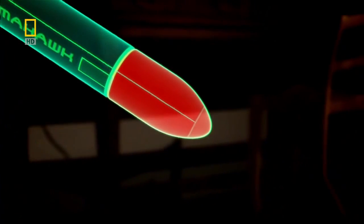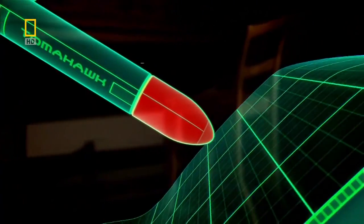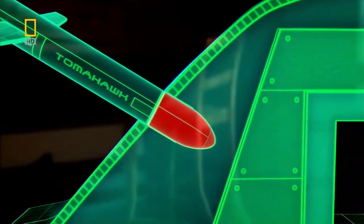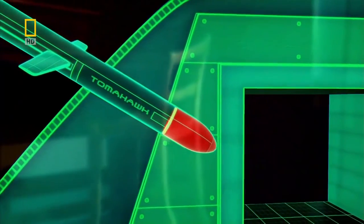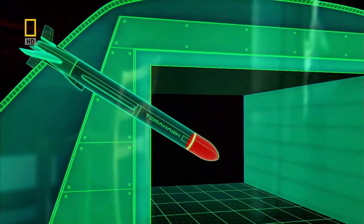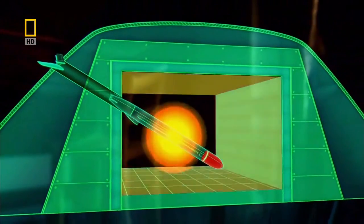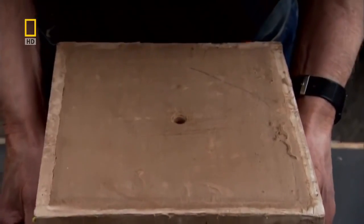To pack more punch, a cruise missile needs a bunker-busting warhead filled with heavy metal. As the heavy warhead pushes the missile deep into the bunker, a smart fuse detects what kind of material it's traveling through. Once it reaches the air of the bunker, the warhead detonates. Now Sydney simulates what a bunker-busting missile can do.